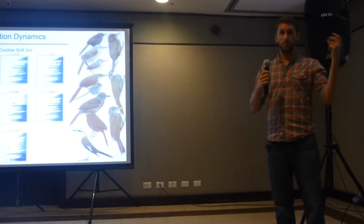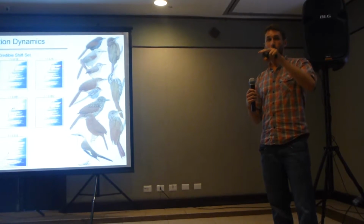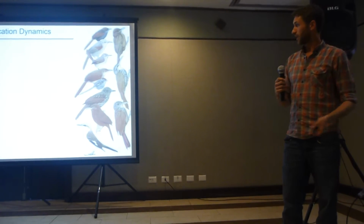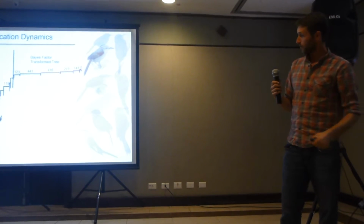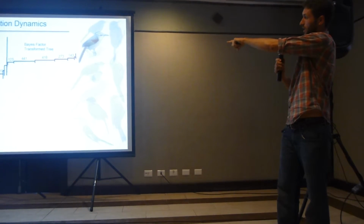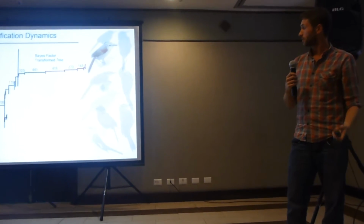One way to boil all this information down is to compute Bayes factors on each branch, comparing a model where there is a rate shift versus one where there isn't. And then you can transform the tree on the left based on the Bayes factors. You see that Cranioleuca has a well-supported rate shift. We're not exactly sure where, but it's one of those maybe three branches leading up into the clade. And that's an example of one of the Cranioleuca members.